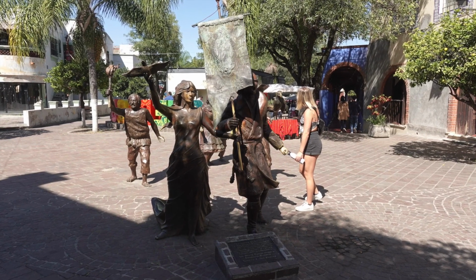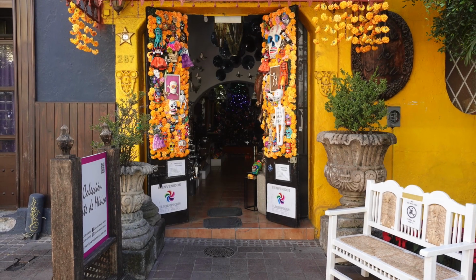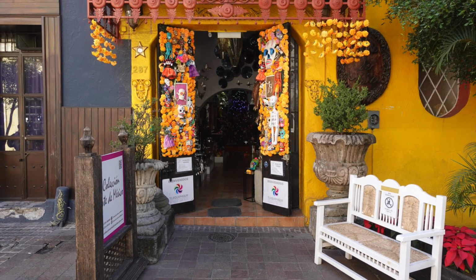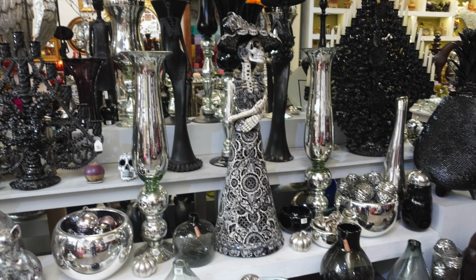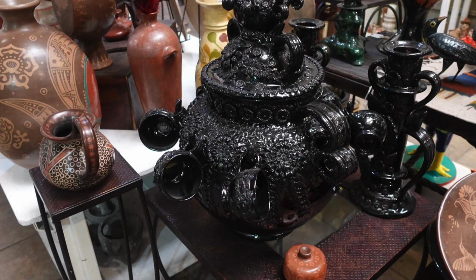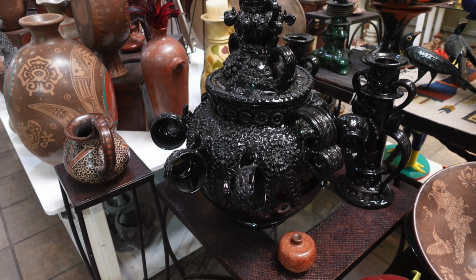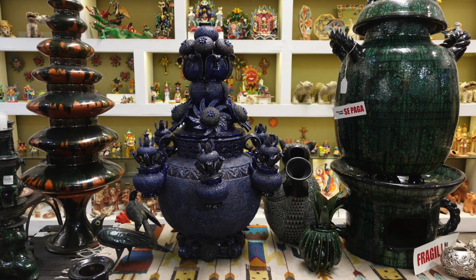Tlaquepaque was an amazing town. It was really a lot of artists there. Everywhere you looked, there was color. There was always some amazing thing to see. The shops were spectacular, to say the least. A lot of expensive artwork, as you would guess, because that's the town's focus. But even if you're not into art, it's worth it just to walk around and look.